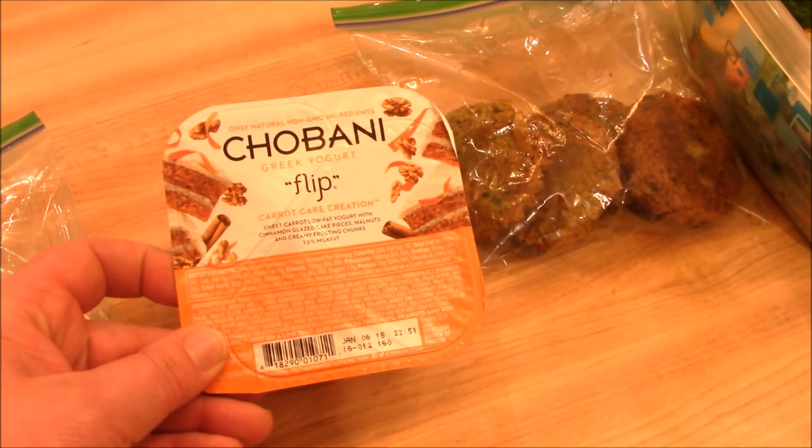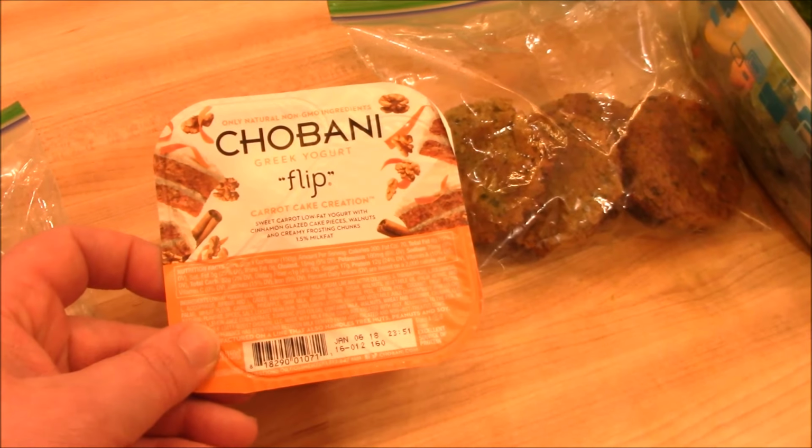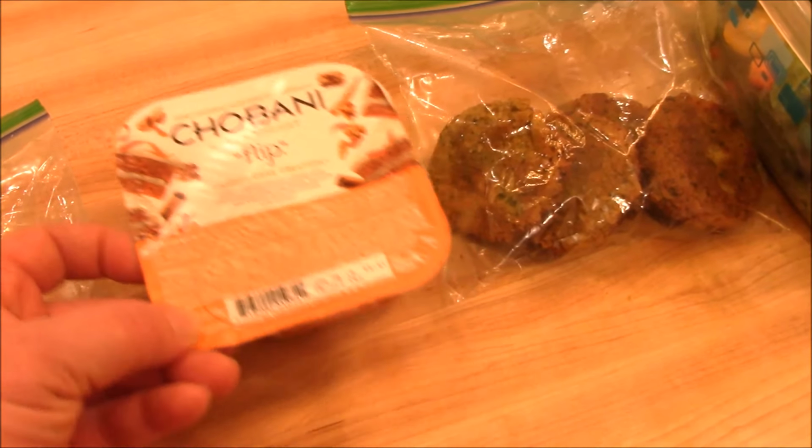For a mid-morning snack, I have some Chobani Greek yogurt. This is the flip in the carrot cake creation. This one is really good.